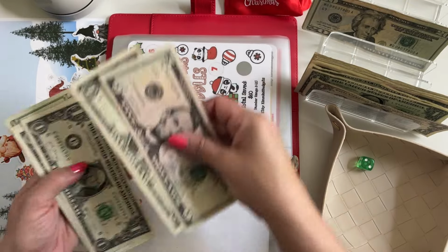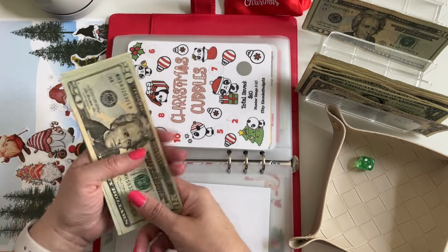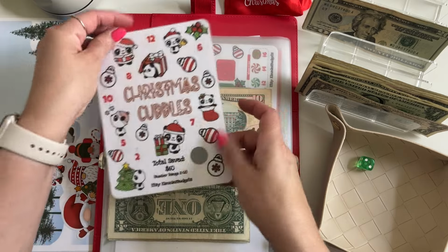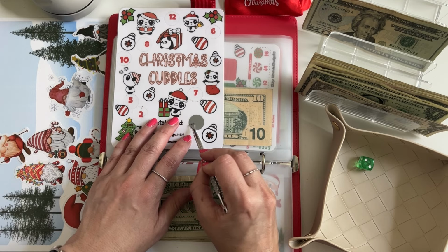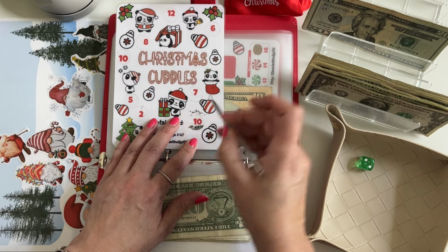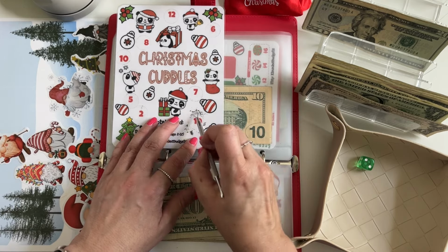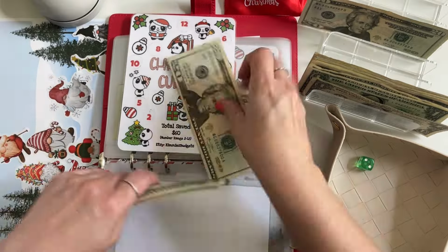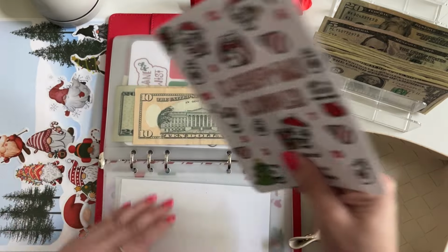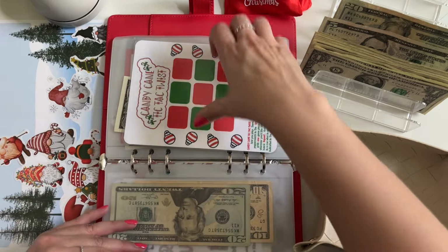So next up is Beijing Girl Budgets, her Christmas Cuddles scratch. And we have so far $45, $6, $7, $8, $9, $50. So this might be a $10 scratch. Let's see what it is. Yep, so we did it right, guys. So we just completed our second Christmas Binder Savings Challenge. Kimmy, thank you so much for such a cute challenge. So that's exactly $60, guys. So we finished this one. How exciting.